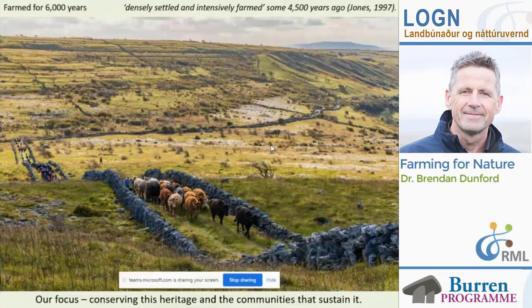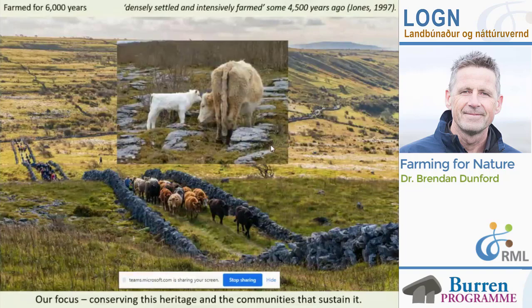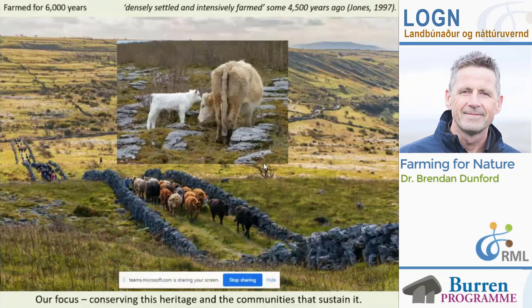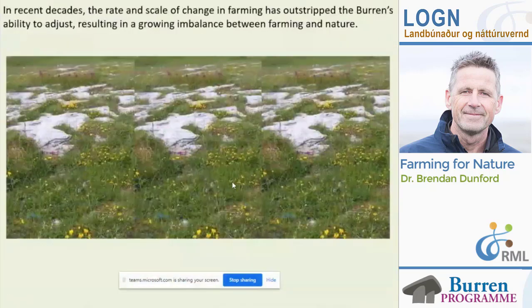So the kind of farming we have today in the Burren is mainly beef farming, suckler beef. There's very few dairy farmers or sheep farmers, so it's mainly suckler beef. Farming is changing. It's becoming, I guess, modernized and more efficient. So for instance, many farmers now keep their animals in houses for the winter, whereas before, for many years, animals were kept outside during the wintertime to help graze these hillsides. So farming is changing, and that's having an impact on the landscape.